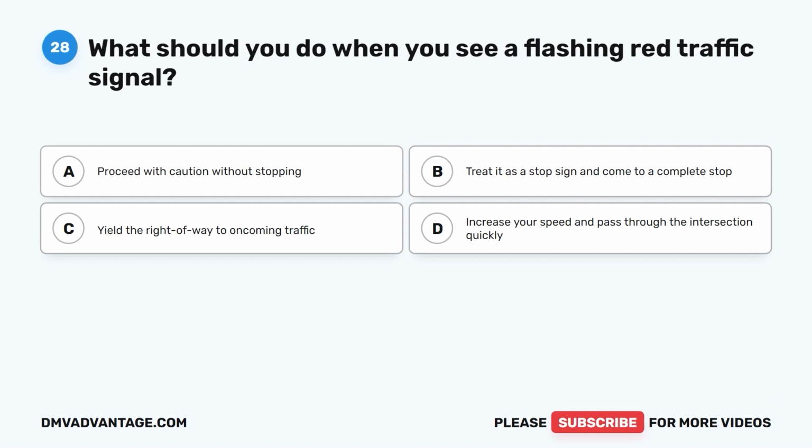Question 28. What should you do when you see a flashing red traffic signal? A. Proceed with caution without stopping. B. Treat it as a stop sign and come to a complete stop. C. Yield the right-of-way to oncoming traffic. D. Increase your speed and pass through the intersection quickly.